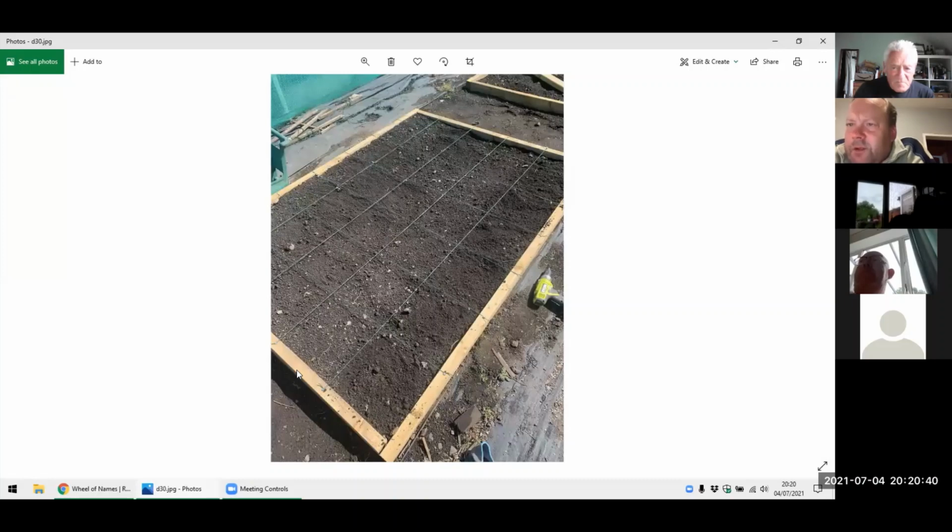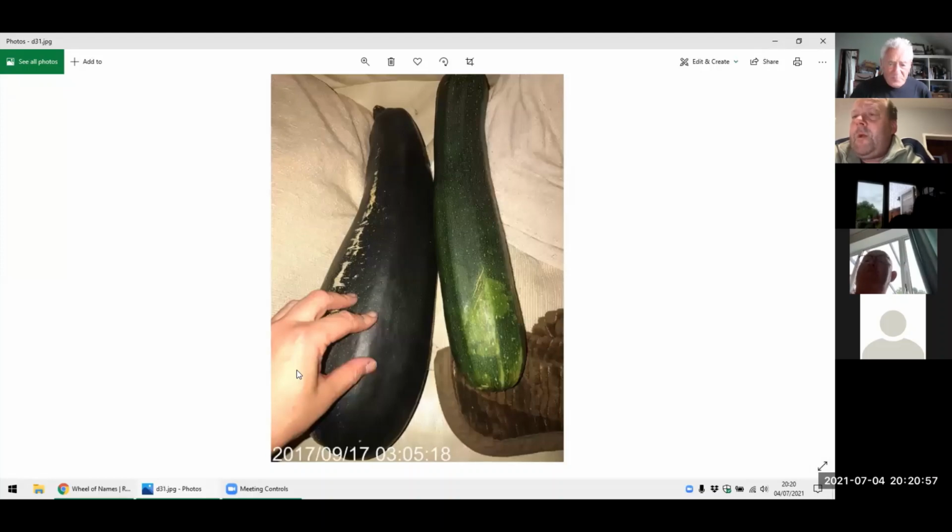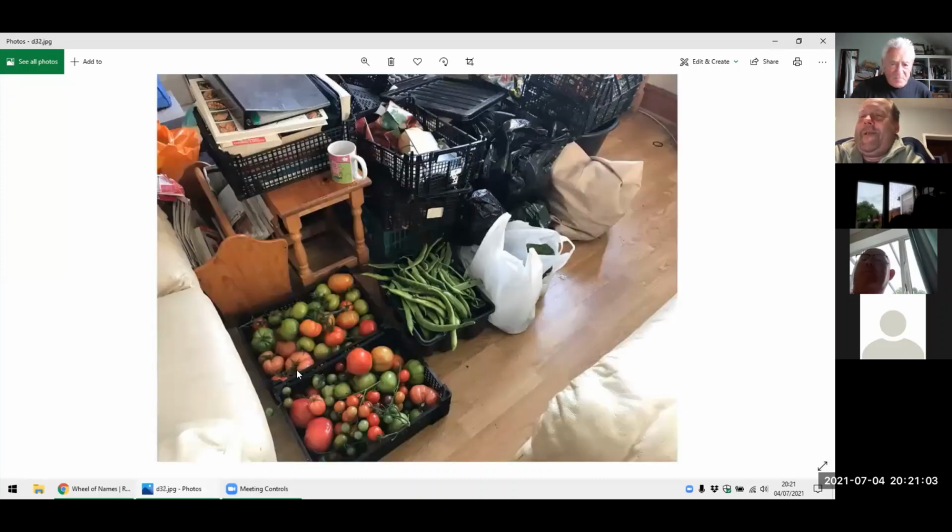I think that's where I put wire now. That was string, and what I found is during the year it just kept breaking with the wet and that. But I've actually got some plastic coated wire across there now to make it a bit more substantial. So some of my courgettes have gone a little bit big, and there you go, the different various tomatoes and that I grow, and my runner beans.